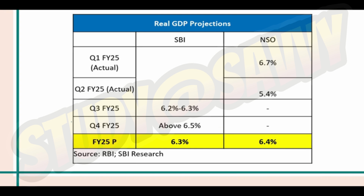Now as per this, in quarter 3 of financial year 25, SBI has projected the real GDP at 6.2 to 6.3%. For quarter 4, it has estimated it above 6.5%. And for financial year 25, it has estimated the GDP growth of India at 6.3%. And as per NSO, it is 6.4%.